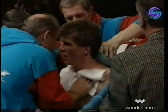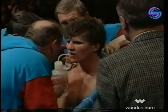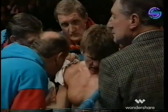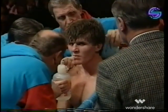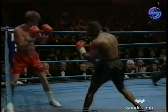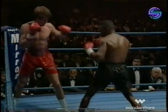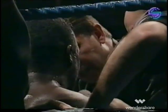He's taken a systematic beating over the last eight rounds. I thought he won the first, shaded, I thought, a fairly even second, and he's just lost it from there on in. Ben was on top the whole way through this round, just decided when he would attack. He picked his own times, and there's a right hand and a long uppercut, left hook.